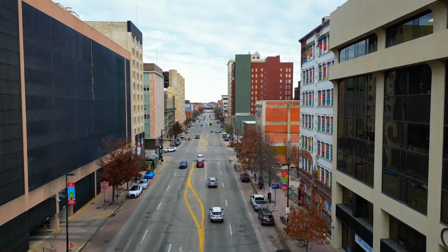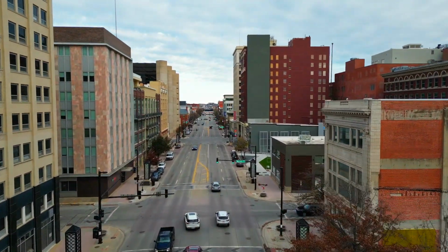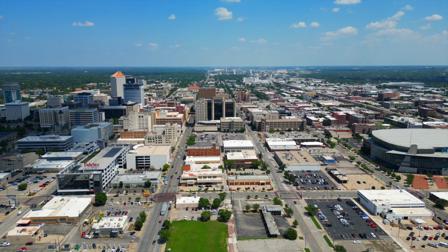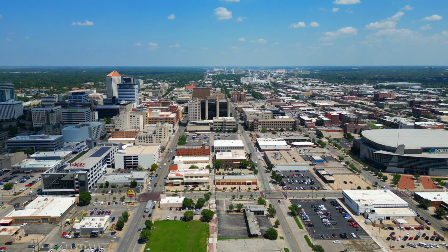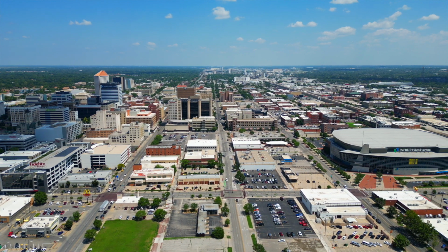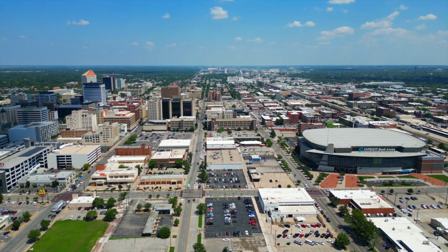To meet this challenge, the Certificate and Release, or CAR program, was developed, one of the first of its kind in the nation. This voluntary program asked property owners, occupants, or lenders to disclose the history and the current use of the property. If the applicant was not liable for causing pollution, a CAR could be issued, allowing the continued flow of commerce and sale of properties. The resolution of the environmental liability concerns by the city maintained the property values and promoted economic redevelopment, thus generating additional tax revenues, more jobs, increased tourism, and other associated benefits.